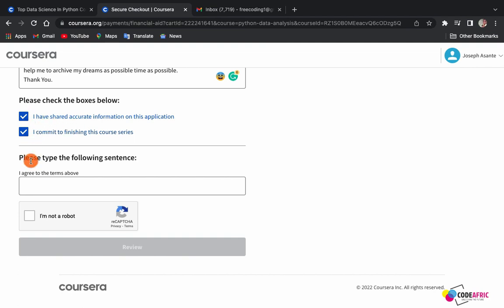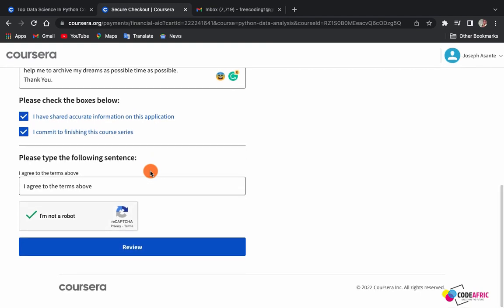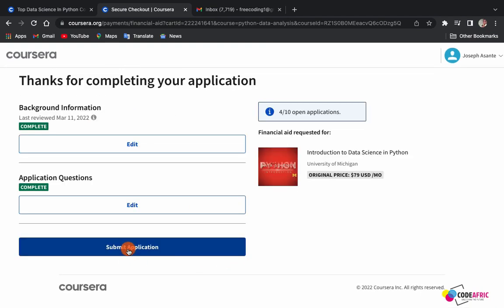Okay, so you check in the box, and from here you have to agree to what is here. What we can do in a simple input is highlight and paste them in like this. And I'm not a robot. Okay, all right, so after everything is done, then we can go to the review.